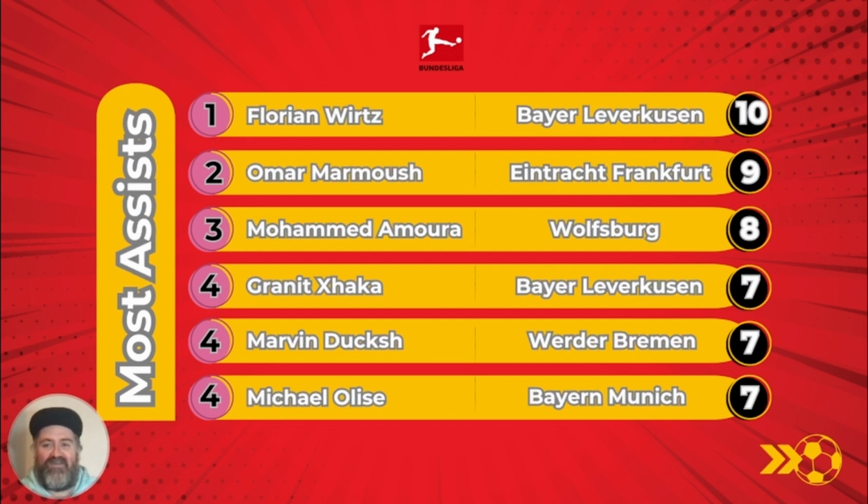A quiet game for Florian Wirtz, in that he didn't add to his tally of 10 assists, although his teammates did. In fact, one of his teammates there, Granit Xhaka, he's slowly climbing up this list on 7 assists. We won't talk about number 2.